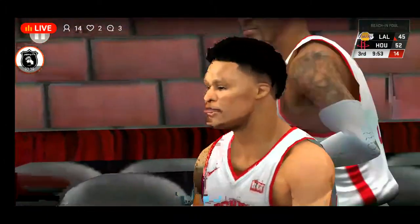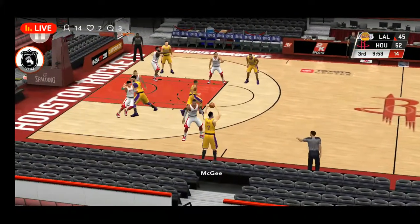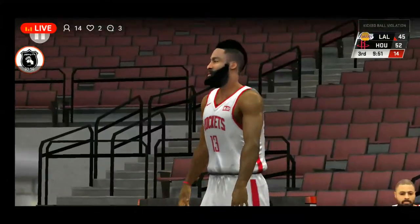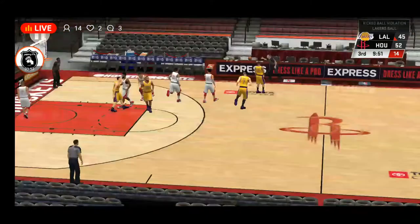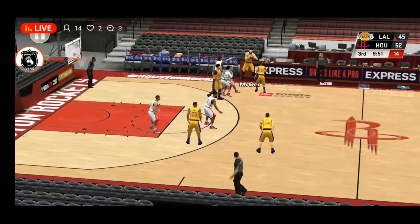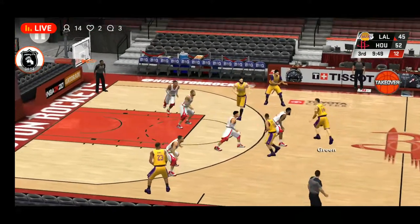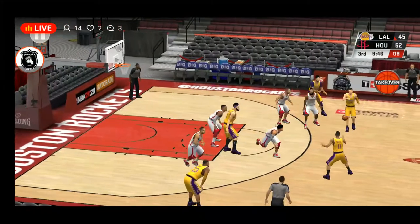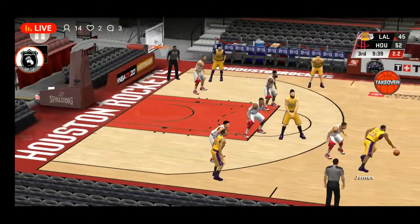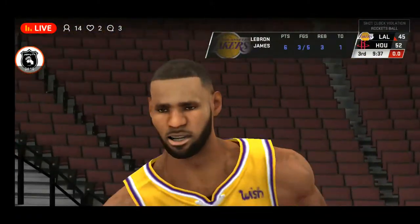And the foul called on Russell Westbrook. That'll be his second foul of the game. Outside Green. Gets off his foot. And the ref's whistling a kick ball. Pass to Bradley. 6 on the shot clock. LeBron outside. From deep three-point range. And they force the shot clock violation. Great D.